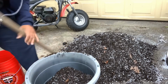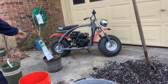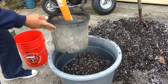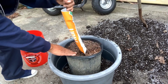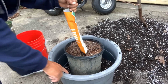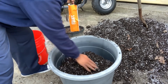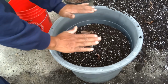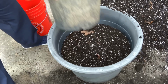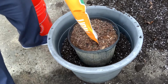Now we're gonna test it. Here's our peach that we just bought, right here. All I'm gonna do is just test it and see where that is, 'cause I want that top level maybe an inch under that. So all I'm gonna do is move a little bit of that out of the way. Now remember, this is gonna settle and go down further, so we don't wanna go too far. So I'm going there again. That's about where I want that, okay?